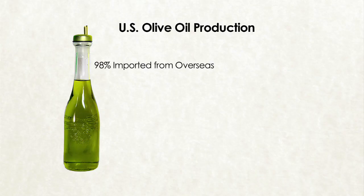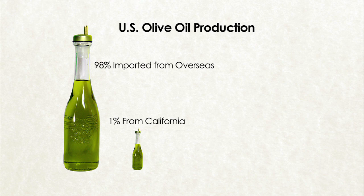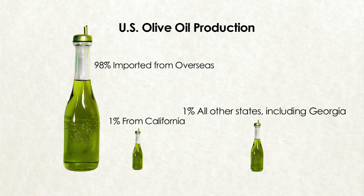98% of the olive oil consumed in the U.S. is still imported from overseas. 1% comes from California, and the other 1% from all other states, including Georgia. But that Georgia-grown liquid gold is catching up. Things are definitely looking up more so than ever. We're hitting full production age-wise, and we're loaded with fruit.